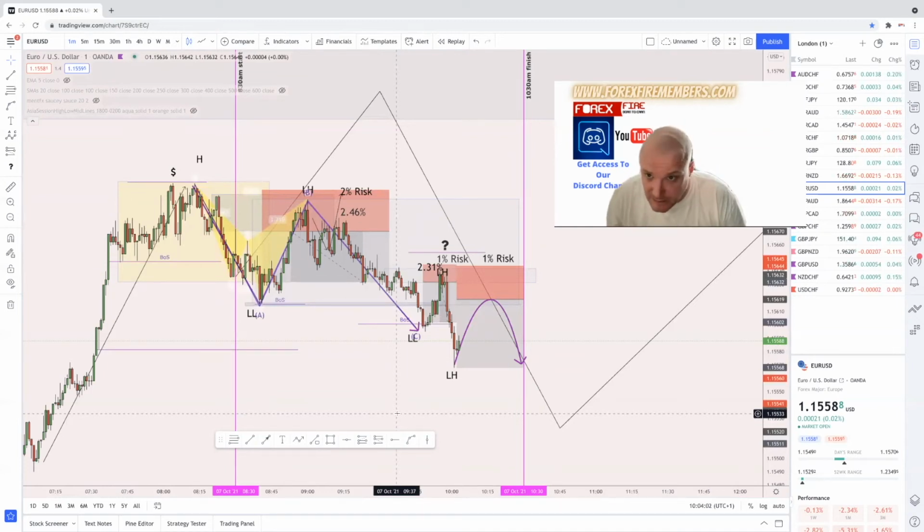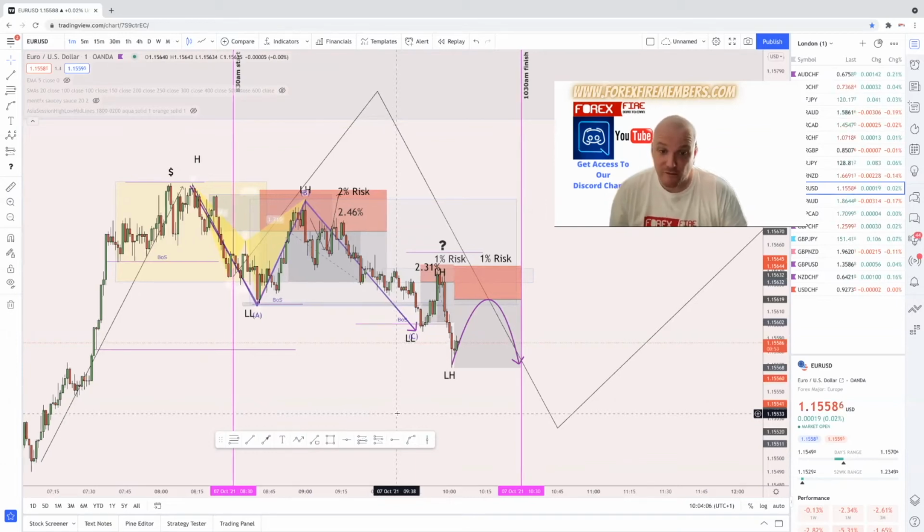Indicators can be helpful, but I would not solely trade from an indicator aspect. I just wouldn't do it. Overall, you won't get the consistency that you would if you worked upon a price action movement. So that's just my thoughts.